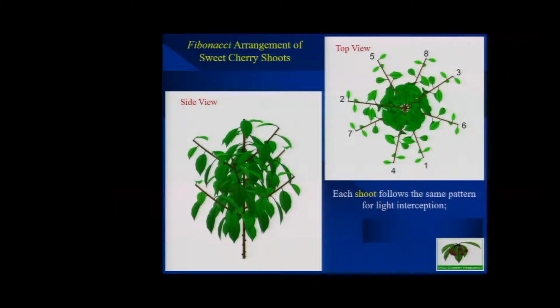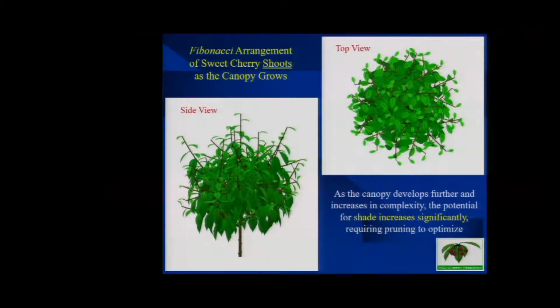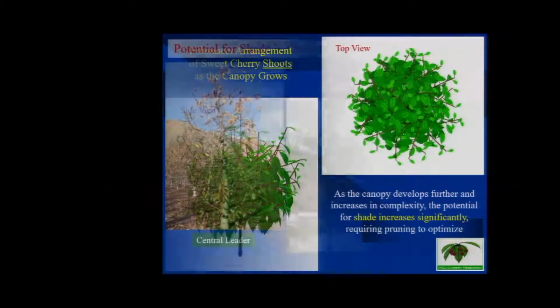But now we start to break down in the efficiency of the cherry tree, because in year 3, as we move to a 3-dimensional canopy, now we get a lot more branching. And so the tree is competing in the forest for light, and it can accomplish that by having some inefficiencies of shade. But we're now growing a tree out of the forest. We're growing it in our orchard. So how do we start to avoid this shade inefficiency?